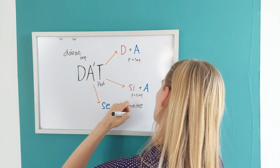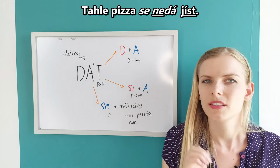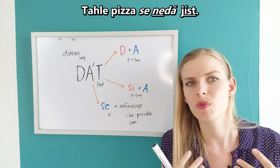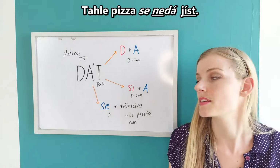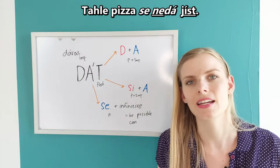You can do it. And we use it in a general way. If you say, tahle pizza se nedá jíst, you mean, yes, I cannot eat this pizza, but you mean in general, like this pizza is just impossible to eat because it's so bad. I'm giving an example with a negative. Nedát se. Tahle pizza se nedá jíst.